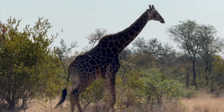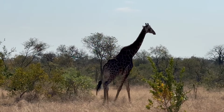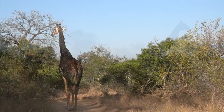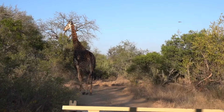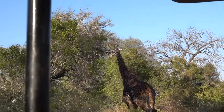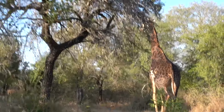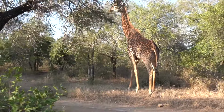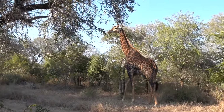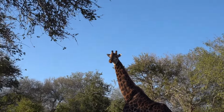Last year I fed them at the zoo in Sydney, this is the first one I've seen in the wild. Oh, you're a handsome fellow. Goodness, he's gonna turn and pose for us.